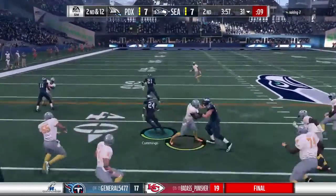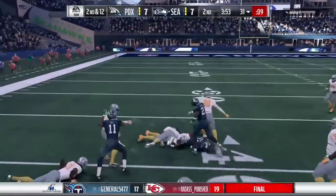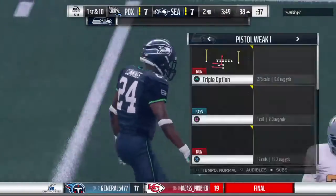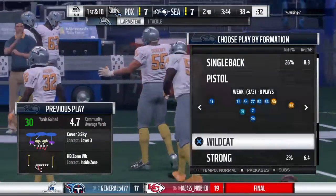Now a handoff here to his running back. And he's taken down, but not before he gets this into enemy territory across the 40. All told, it's an even 30 and a first down.